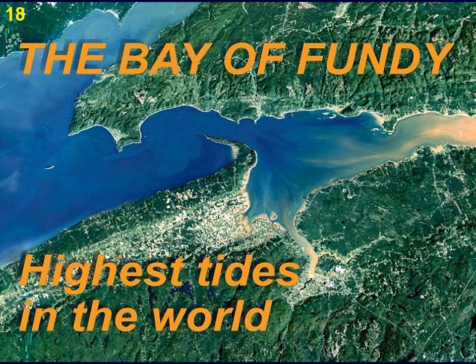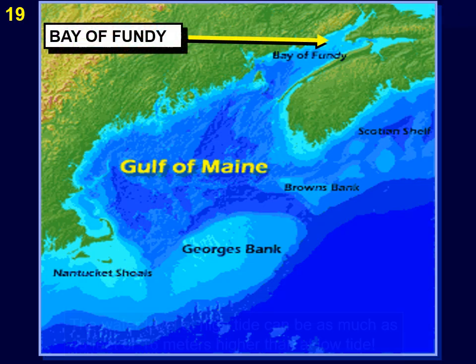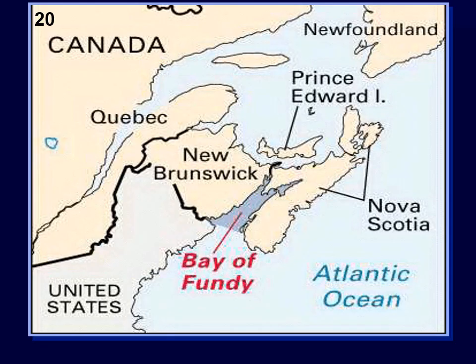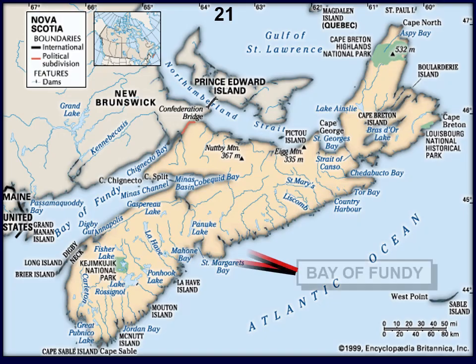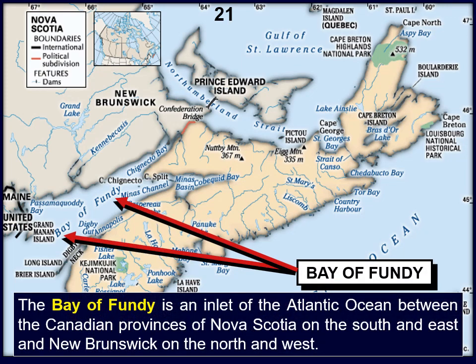The highest tides on planet Earth occur in the Bay of Fundy. The water level at high tide can be as much as 45 feet, or 16 meters higher than at low tide. This is the Bay of Fundy between the provinces of Nova Scotia and New Brunswick in Canada. The Bay of Fundy is an inlet of the Atlantic Ocean, between the Canadian provinces of Nova Scotia on the south and east, and New Brunswick on the north and west.